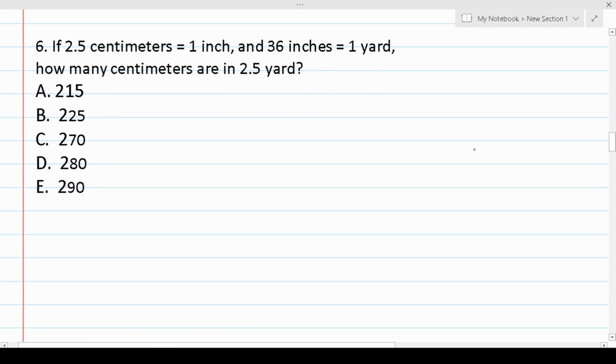All right, number 6 says if 2.5 centimeters equals 1 inch and 36 inches equals 1 yard, how many centimeters are in 2.5 yards? So this is a pretty simple problem. We're going to find out how many inches are in 2.5 yards, and then we'll multiply that by how many centimeters there are per inch.